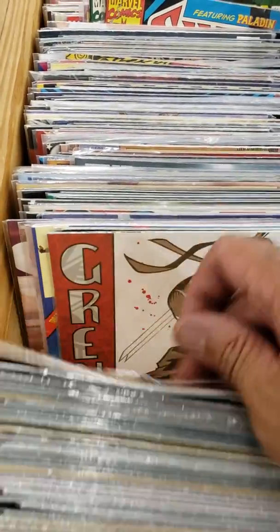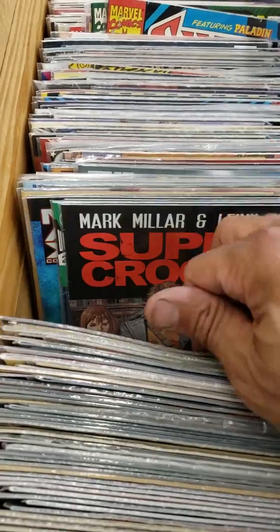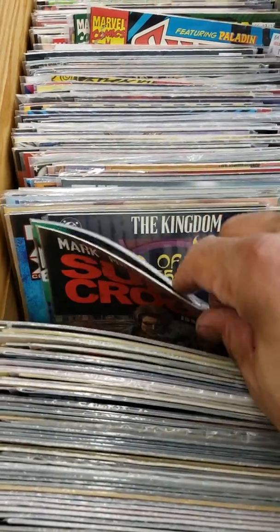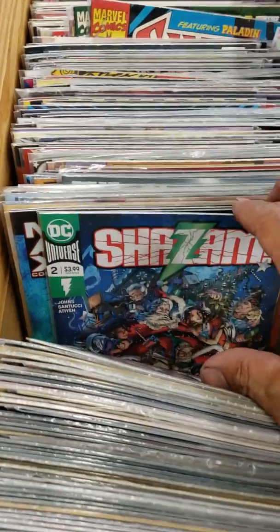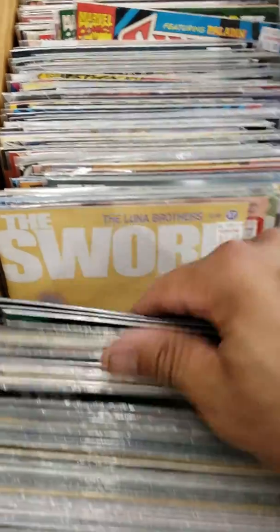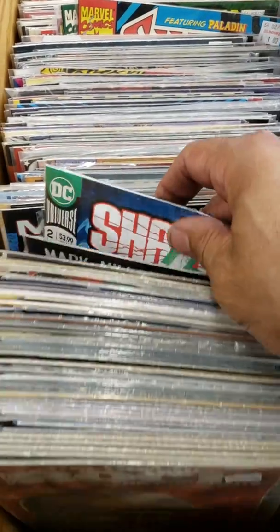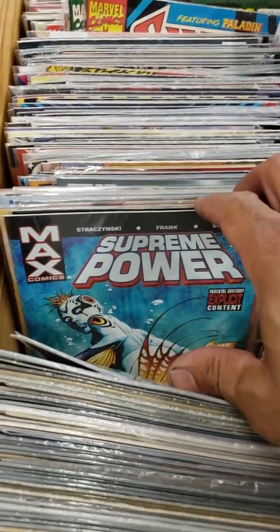I picked up number 1 of Sword because I thought it was kind of a cool idea, but they've been sitting here for a while, so I don't know. And Shazam number 2. I picked up the first one. I'm not sure. I had a whole run of Supreme, or the Supreme, what is that? I got Super Crooks. Supreme Power, I picked up a whole set of that.